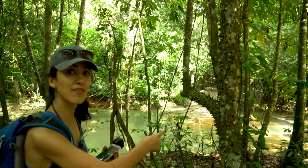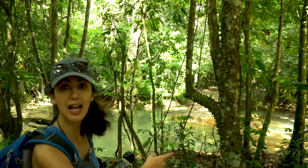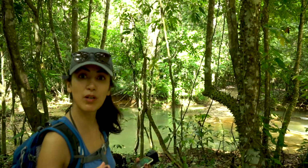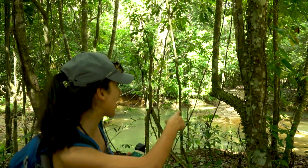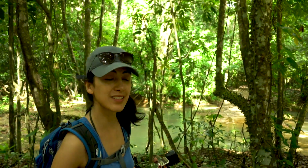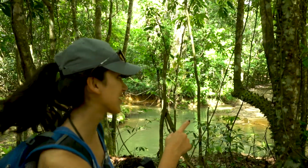Look at this tree. We have seen something like this in Africa. Apparently some of the trees, when they want to protect themselves, they have these sharp things, and this is just for protection. That's nice.